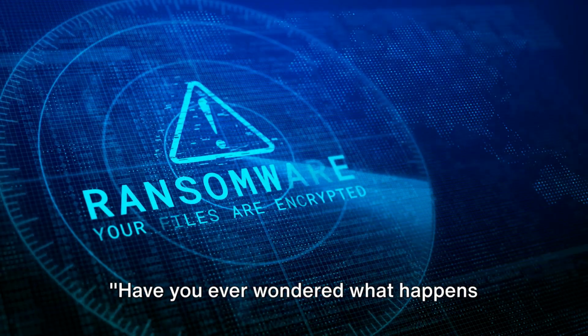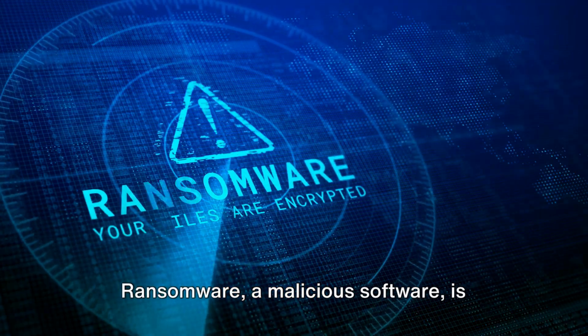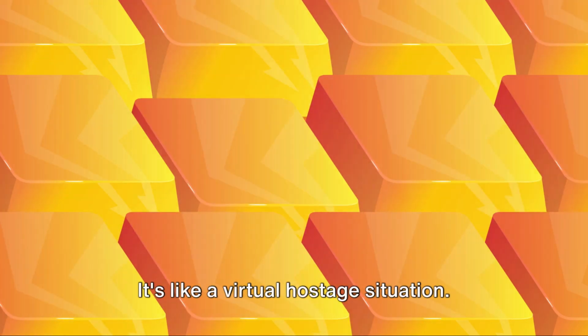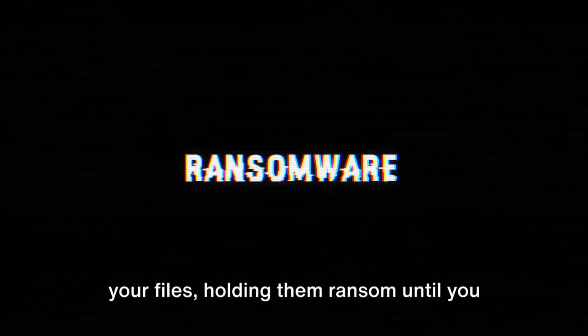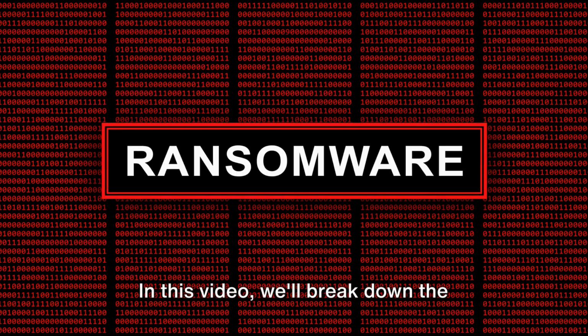Have you ever wondered what happens during a ransomware attack? Well, you're in for a ride. Ransomware, a malicious software, is designed to block access to a computer system until a sum of money is paid. It's like a virtual hostage situation. Cybercriminals use this tool to encrypt your files, holding them ransom until you pay up, usually in a hard-to-trace cryptocurrency.